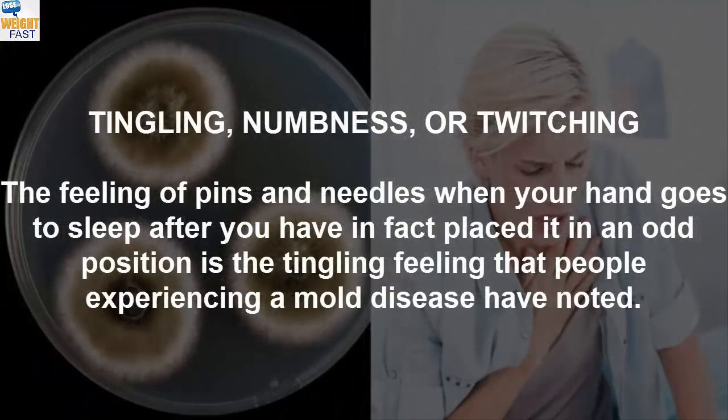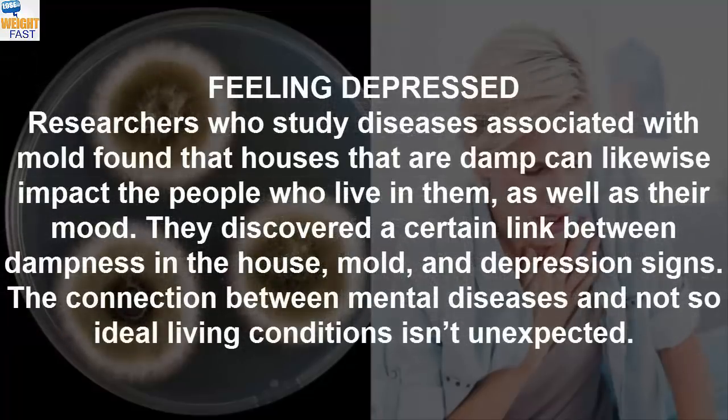Tingling, numbness, or twitching. The feeling of pins and needles when your hand goes to sleep after you have in fact placed it in an odd position is the tingling feeling that people experiencing a mold disease have noted. Feeling depressed. Researchers who study diseases associated with mold found that houses that are damp can likewise impact the people who live in them, as well as their mood. They discovered a certain link between dampness in the house, mold, and depression signs.